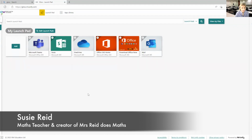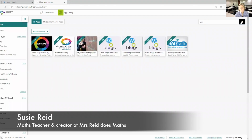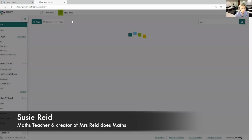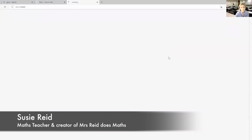Now, there's the Launchpad there, and if you go into the app library, West OS might already be there if your child has used it. But if not, go into the app library, and there's all the various apps you can get. Now, I'm just going to search West OS. I'll just search under West, and then there it is. If I add that to my Launchpad, now I can go back into my Launchpad, and there it is. And if you click on that, it shows you lots and lots of videos of all the things you can access. There's a lot of really good material there.